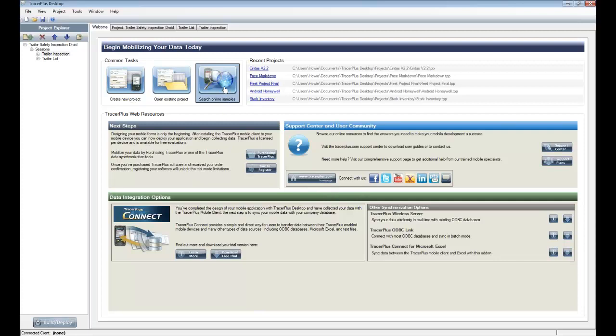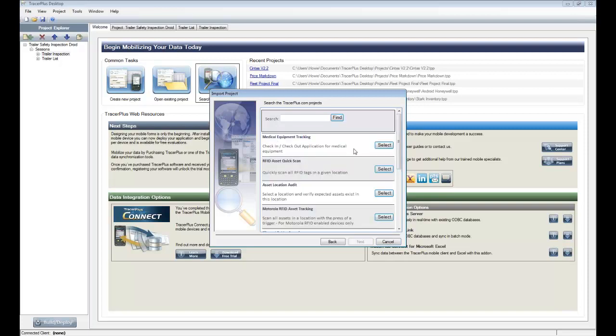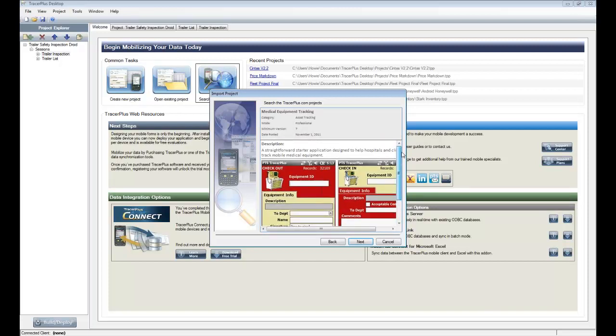You still have your Search Online Samples button, and I usually like to mention this at the beginning of the webinars. You can go out to our online library of pre-built applications, and you can search different applications here that we have all set up for you and free to download. They're sorted by category, so you can look at asset tracking applications. You can look at different inventory applications and so on. You can see what those forms look like that would be loaded onto the mobile device.